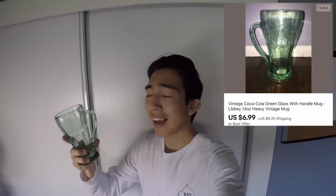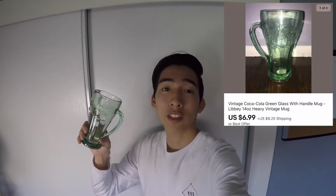Our first 3 items of the day are actually going to be in the garage, so let's go out there and grab those real quick. Okay, so my first sale is this Coca-Cola heavy mug. I bought this within my first month of sourcing. I got it for $1.99 at the Goodwill, and it sold for $6.99 plus shipping. So like I said, I got this early on in my reselling journey, and if you guys can't already tell, this is a really bad buy.